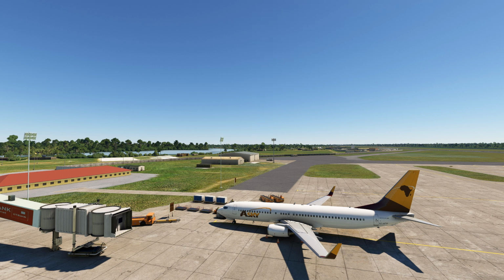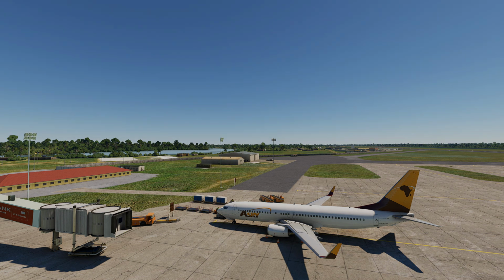Okay, so that was the jetway test. As you can see, everything works, even though there's no specific GSX profile. It all seems to work. And we have a very nice selection of liveries for this particular airline that operates into this airport. Okay, so let's get down to the airport proper itself and have a good look over this payware scenery.